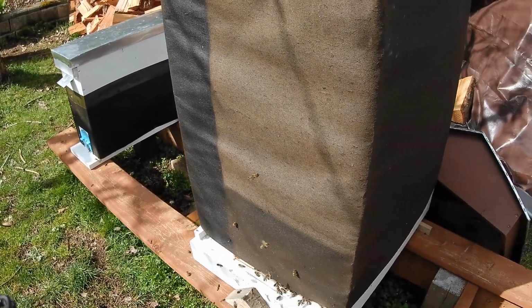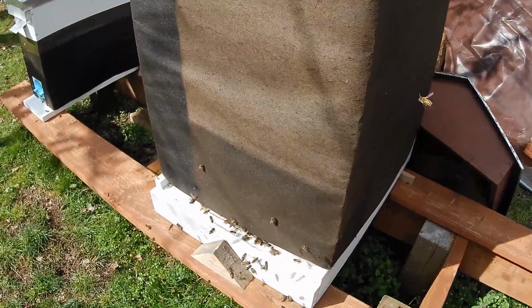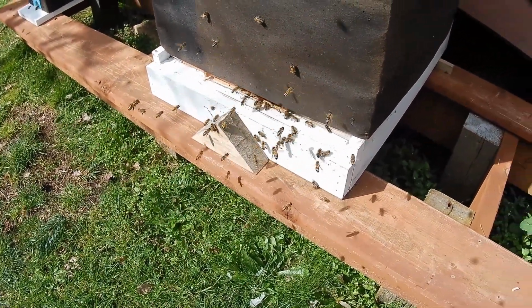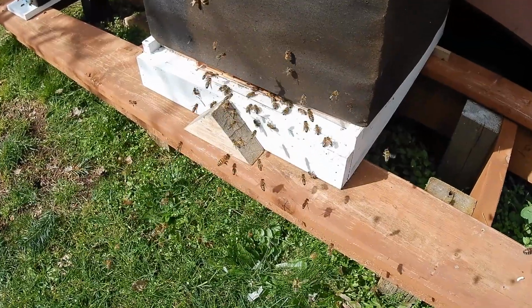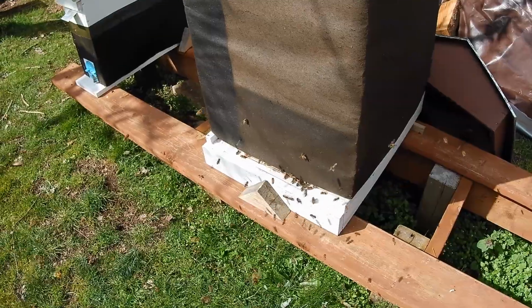The 4 frames that I took out of there, I put just drawn out comb in there in place of it, and she should be up there filling them up again. You can see the odd one there with pollen, but most of these are brood.